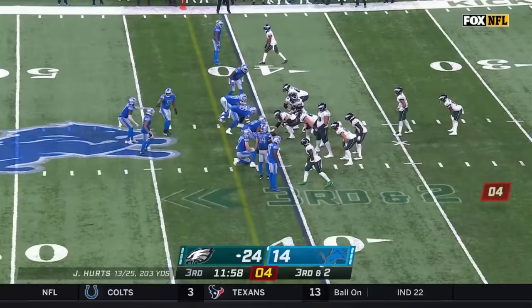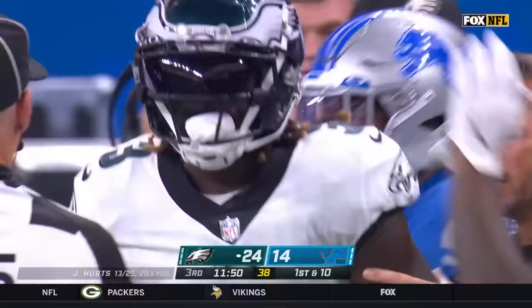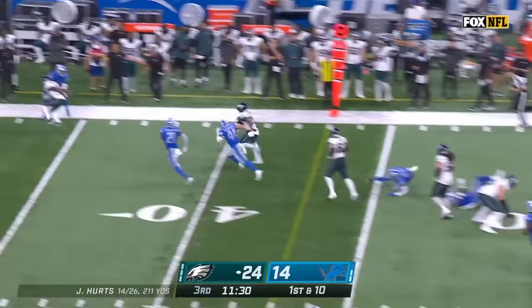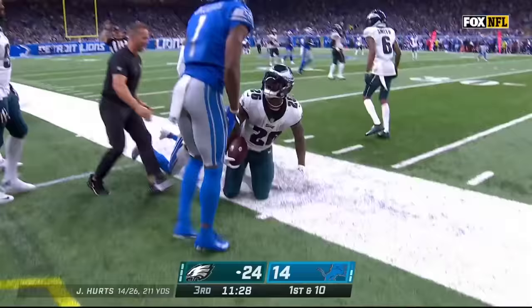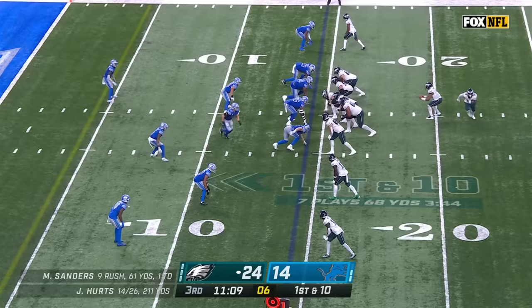Off the fake, he's got Zach Pascal, the former Indianapolis Colt, who was with Nick Sirianni in Indianapolis. And a fresh set of downs and a run for Miles Sanders, and he breaks through all the way down towards the 30, but there are two penalty markers back near the line of scrimmage. Personal foul, unnecessary roughness, number 34, defense. To set up first and 10 for the 14.